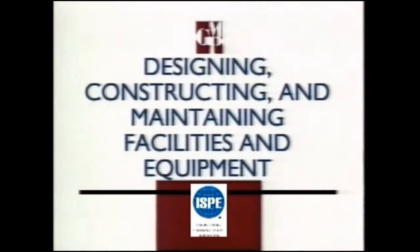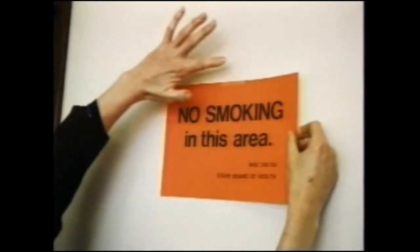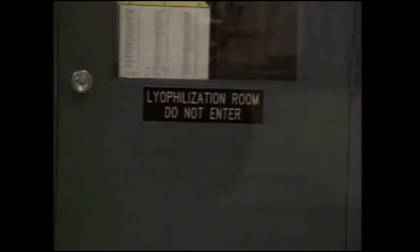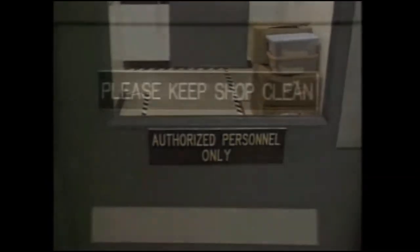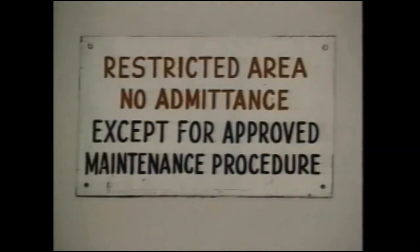GMP Principles 5 and 6 focus on the design, construction, and maintenance of our facilities and equipment. Let's take a look at how GMP relates to the place where we work and the equipment we use. Our key concern is to avoid the possibility of contamination, mix-ups, and errors in our workplace. For example, we keep certain areas such as the cafeteria, locker room, and restrooms separated from the manufacturing area. Where necessary to protect the integrity of our products, we carefully control water, air, temperature, and humidity. Housekeeping, sanitation, and maintenance also function to defend against contamination, mix-ups, and errors.